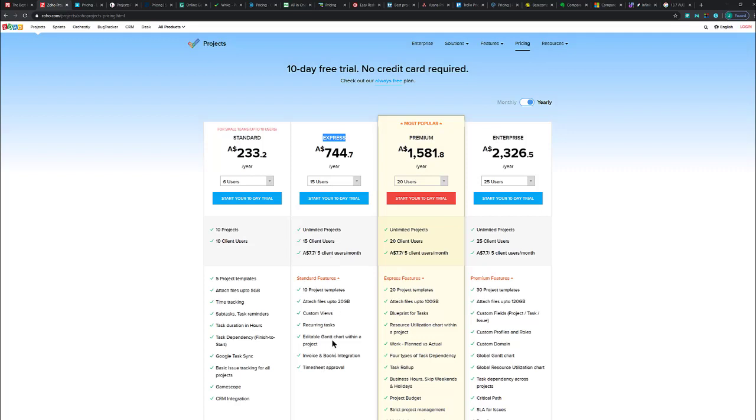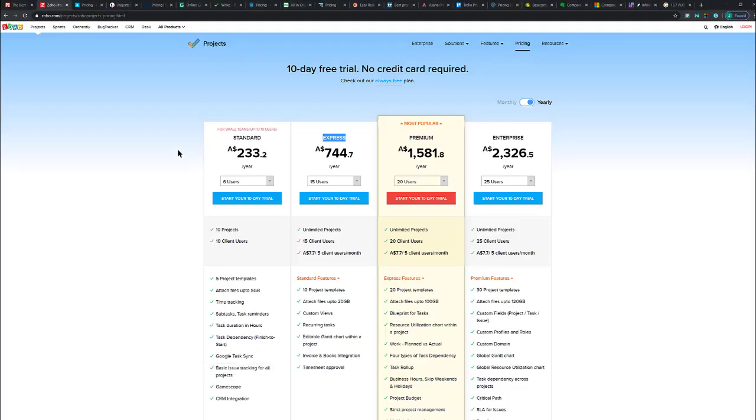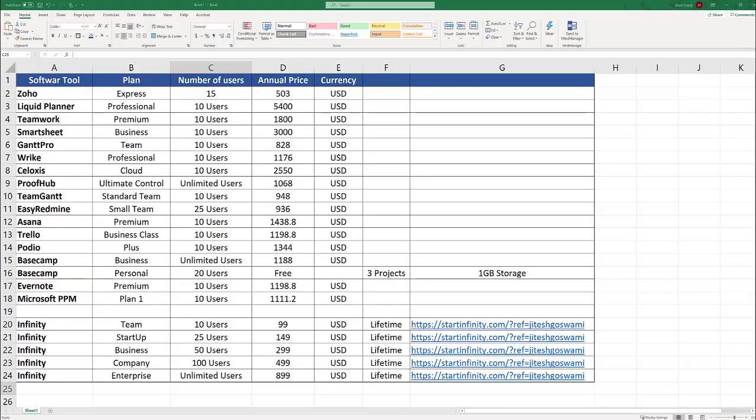But for 10 users, these are the sufficient features that Zoho thinks. If you think you need more features, then you can look further, but then you're looking at a price increase for sure. So let's not worry too much about the actual annual prices, which I will take you through in this table very quickly. Once we go through these different software, at least you get an idea what price range you're looking at. Zoho, somewhere around $744 Australian per year. I have converted that into US dollars in this Excel file, so just keep that in mind.